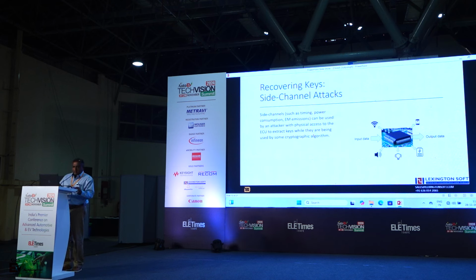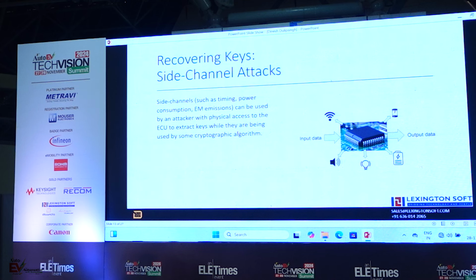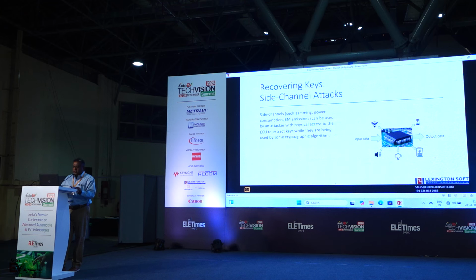So how does a hacker recover keys, right? They could do side channel attacks. A side channel attack exploits the physical characteristics of the system and tries to recover the cryptography key. Side channels are typically anything which is not your input data or output data. This could be your timing information, your power consumption, or your electromagnetic emissions. Side channels will be used by an attacker with physical access to the ECU to extract the keys while they're being used by some cryptographic algorithm.